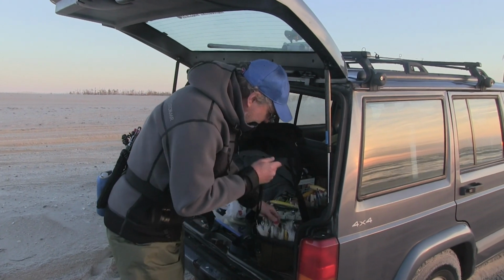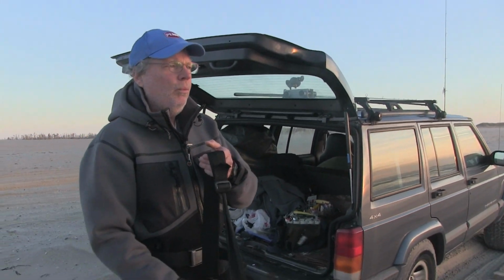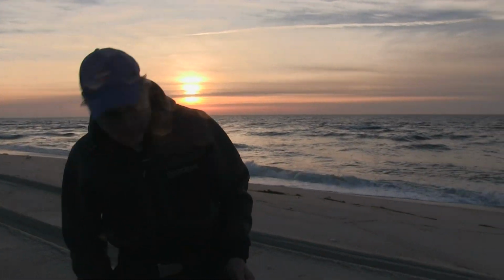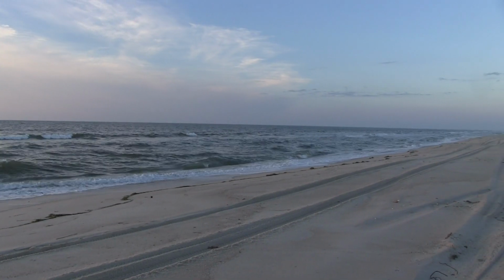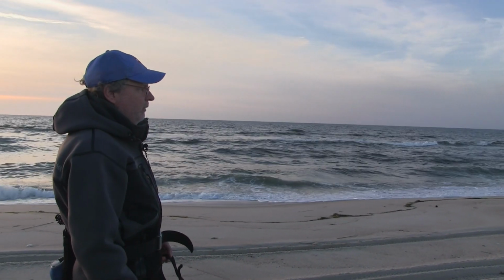All right, so yeah, if we're going to do some fishing here, the tide's a little more than halfway in. What I looked for as I drove down the beach, there's a line of whitewater. So if I cast, it's too deep for me to get out to that bar. There's a trough there, but the troughs are so shallow right now that I don't really have any confidence that there would be fish in them.